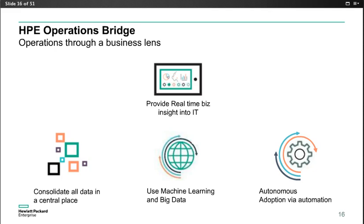And then on top of it, once you do all that and automate it, it becomes very critical to have the right interface for the right audience. So, to be completely transparent, provide real-time business insight into your IT and show how the IT provides value at the end to the lines of business. All of this is what the Operations Bridge provides, the Operations Bridge through a business lens. I'll talk in a couple of slides about what those capabilities are, and then go into detail on what we changed and why specifically now autonomous operations becomes even more important.